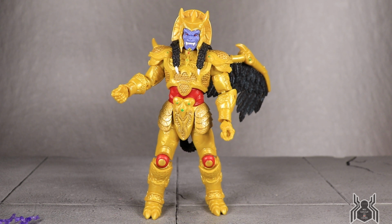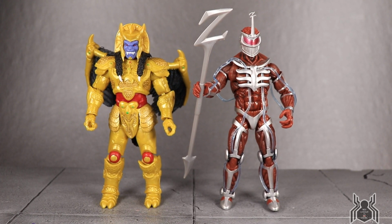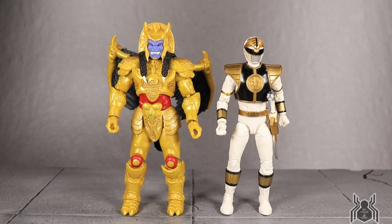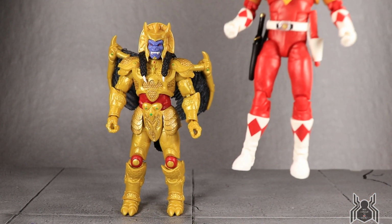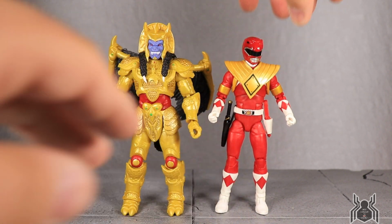Now let's see how he compares to the rest of the Power Rangers Lightning Collection, at least the ones that I have. Okay, so here is Goldar next to Lord Zed. Initially when the show came out, he was with Rita, and then when Zed came into the picture, he sided with them, and then they were together. So it was a big old thing, but Goldar and Zed next to each other. Goldar next to the White Ranger. Goldar next to the Green Ranger, and just because, Goldar next to the Red Ranger, even though those are basically the exact same figure. Not a whole lot of difference between the two.